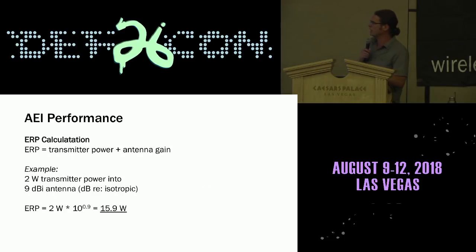The ERP calculation, here's an example. If you have a 2-watt transmitter and a 9 dBi antenna, it's 2 watts times 10 to the 9 over 10, so you end up with about 16 watts ERP. So if you go up to an 11 dBi antenna or 12 dBi antenna, you'll double that again.